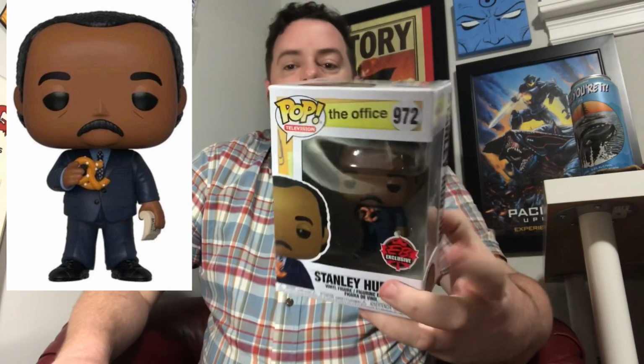Lastly, from The Office, we've got Stanley Hudson. So this was another character who we desperately needed a figure of. He's an important part of the cast. Now you'll notice this one here. It's got the little sticker to say EB exclusive, and it's got a Canadian flag. Or a maple leaf anyway.